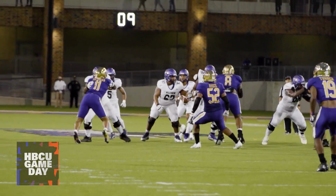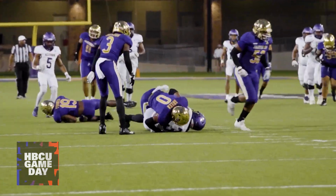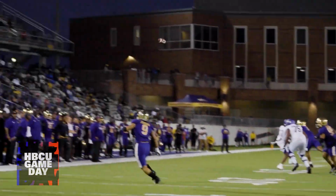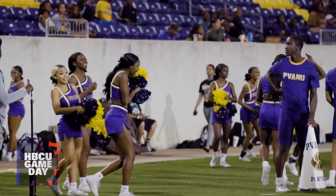Trey Lawrence in his first game starting had some great throws. One of them right here to his guy, CJ Bowler. One of my favorite throws from Trey came right here. He drops back in the pocket, rolls out, tries to find a receiver, but he finds a PV cheerleader. The right colors, wrong team.